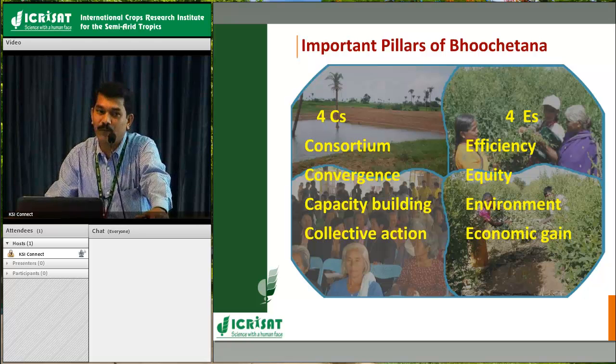So therefore, we have formed a consortium to cater to the needs of these farmers, wherein we have brought together knowledge generating institutions such as research organizations like ICRISAT, agriculture universities, KVKs and all. And also knowledge dissemination institutions such as line departments and NGOs. They will be more active in disseminating the information to the end users, that is farmers. So that's how this consortium is formed.